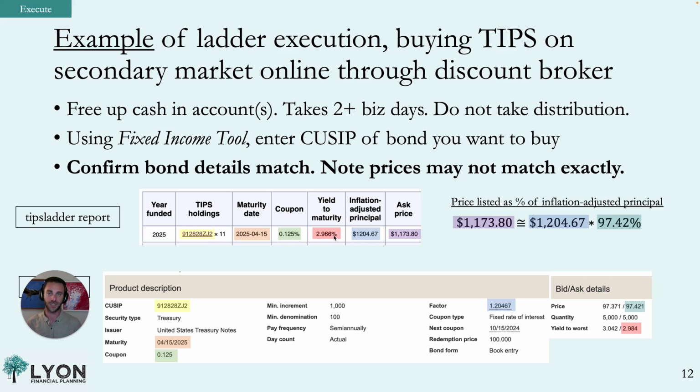So it takes into account how much you're paying for the bond, what's the total return on the bond. And you can compare that with what is shown here. This again is on Vanguard.